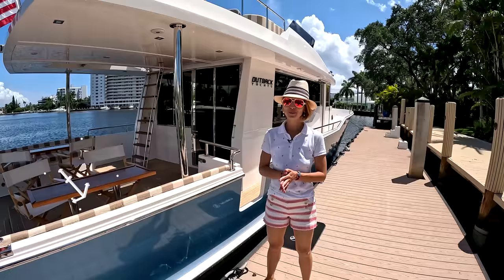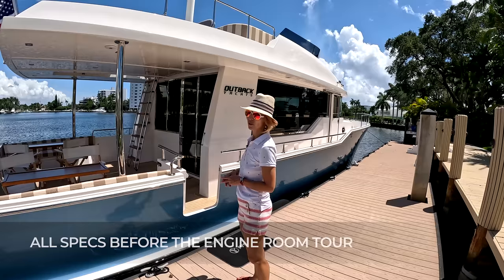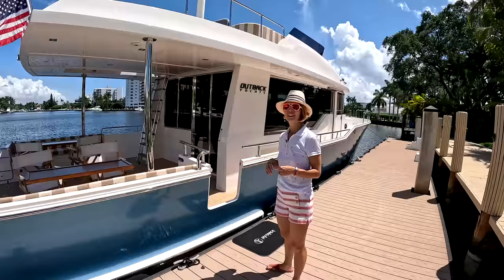All right, are you ready? Ready. Look at those windows. Wow, it is amazing. I cannot wait to show it to you. It's got a lot of really cool, unique features. What an interesting design. Let's get in the shade, yeah? All right, let's get in the shade.